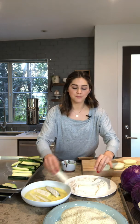So here's what you're going to do. You're going to lightly coat them in your flour, very lightly, shake off any excess, and then put them into that egg mixture, okay? So we're just going to keep working with all the zucchinis and all of the onions. Doesn't matter which ones you do first. You're going to get to all of them and do the exact same thing with all of these, okay?